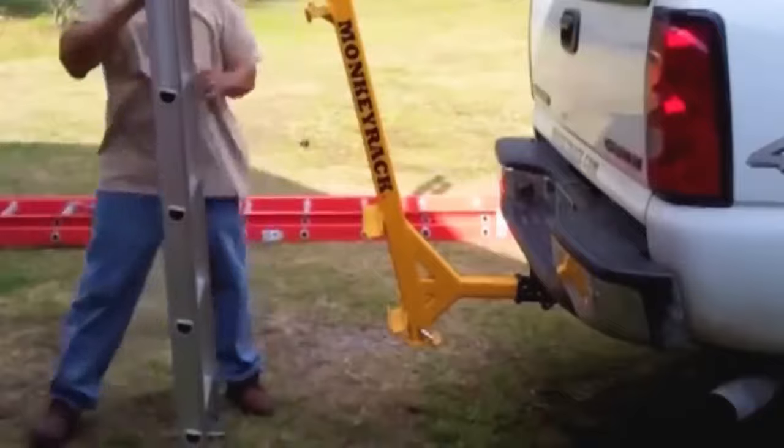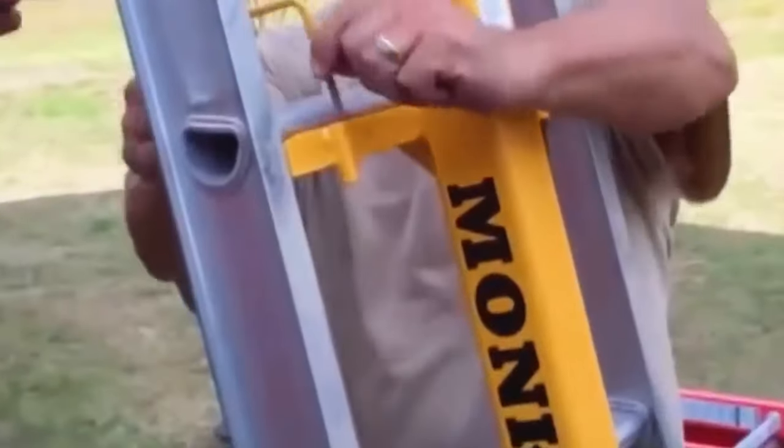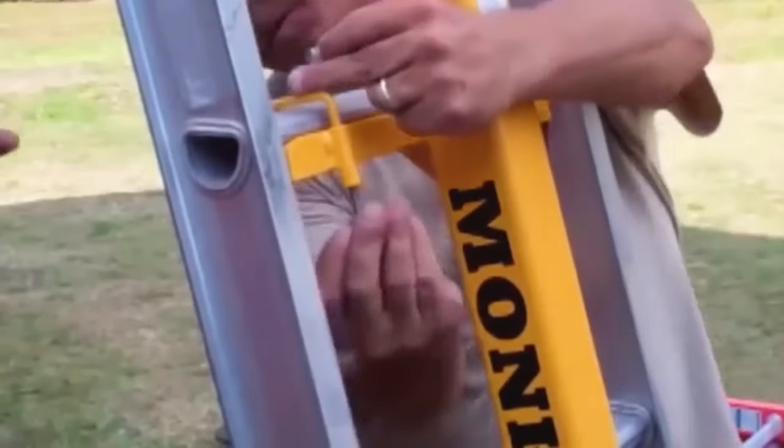Attached to the vehicle's 2-inch receiver hook via the monkey rack bolt attachment, the monkey rack ladder stabilization system helps eliminate extension ladder injuries from ladder movement.